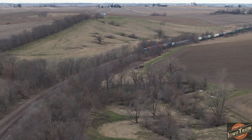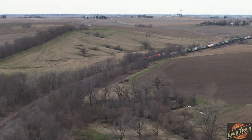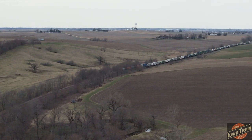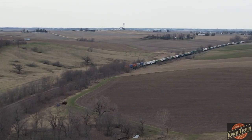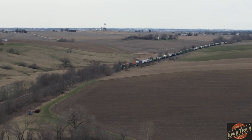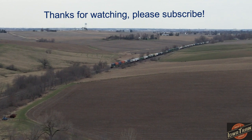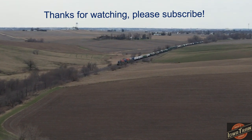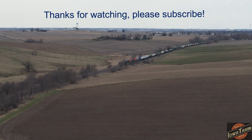Yeah, there she goes. She'll be heading to La Grande, Iowa, and then through Quarry, and then Marshalltown. Yep, westbound UP priority train heading out of Montour, Iowa.